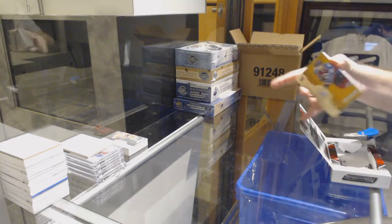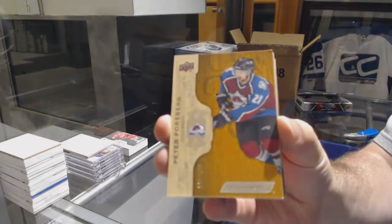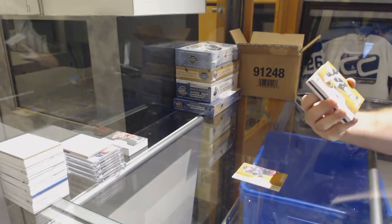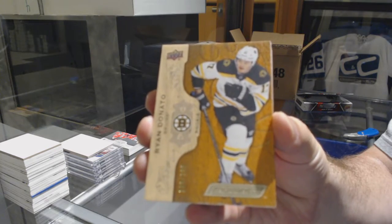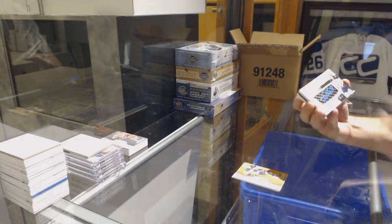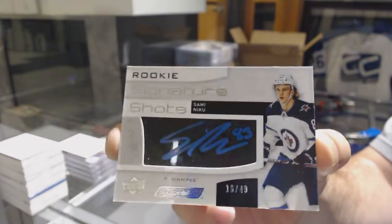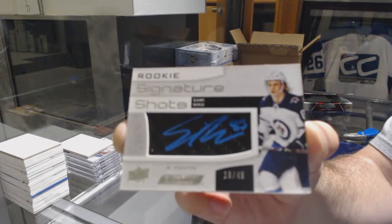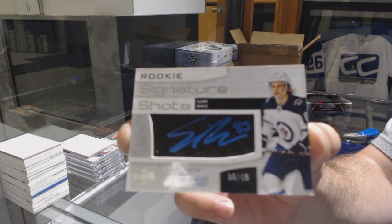I think we got a Carved in Time in this one. We've got a Forsberg /299 for the Avs. For the Boston Bruins, /299, Ryan Donato. Signature Shots, number /49, for the Winnipeg Jets, Sammy Niku. Number /49, Sammy Niku, blue ink auto.